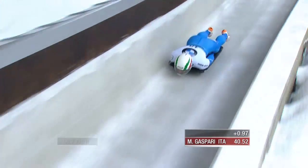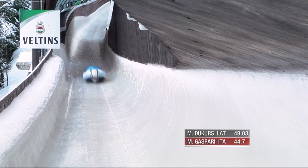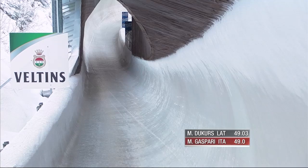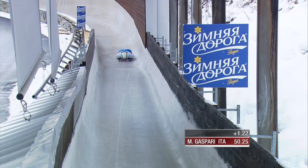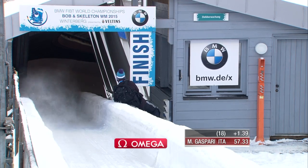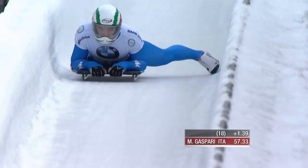A little late there, tapped before he got 8 to 9, but didn't affect him too much on the exit of 9. Feet are apart in 10. Speed, if he gets 129 speed, he'll be doing well. He's close to that mark. Yes, he is. 128.9 is good speed. Down at the bottom, 18th place, tail of the field, behind the 2 Austrians.